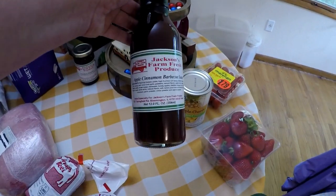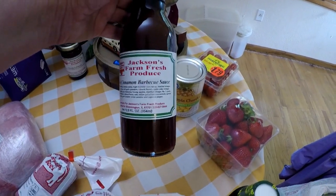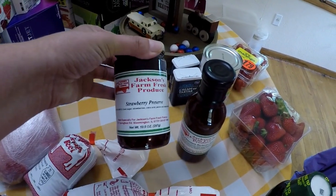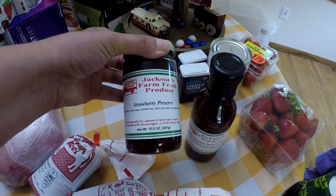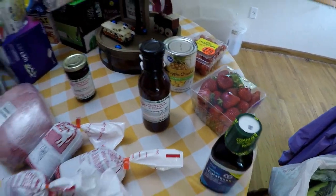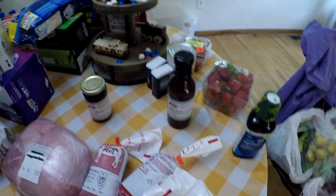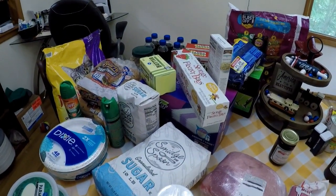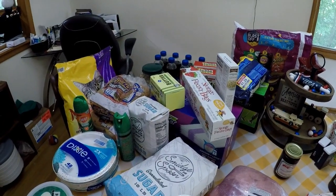I got this apple cinnamon barbecue sauce. I thought I'd try that. And strawberry preserves. This here I'm going to send to my dad. And I thought I'd try this myself. So that is the grocery haul, guys. I'm going to put this all away. And I don't know where I'm going to put it all, but I will find room.